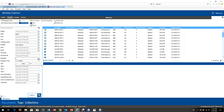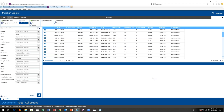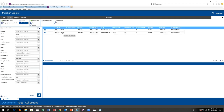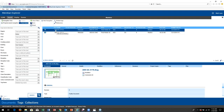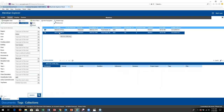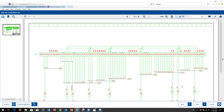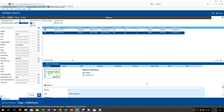And I know I'm looking for an electrical drawing, so I go discipline electrical. That gets me down to 131. And then it's classification code AED. And now I'm down to two documents. I can preview them or fully view them. I'm going to try that again here. Yep, I'm occasionally getting some timeouts connecting to that remote server. So then again, from my assets or my documents, I can find anything that I need.